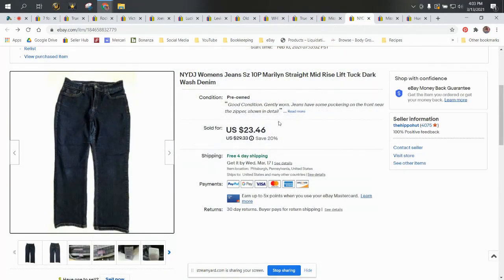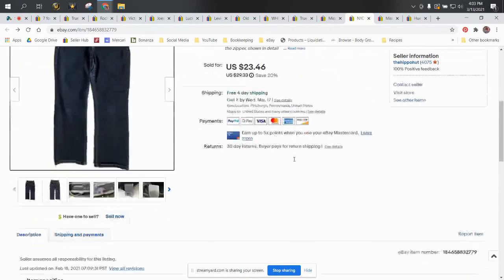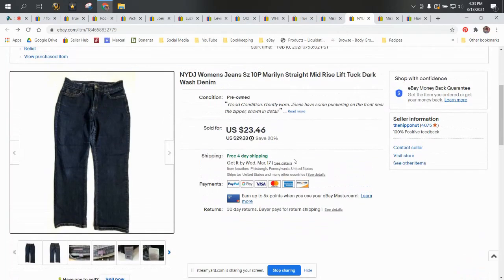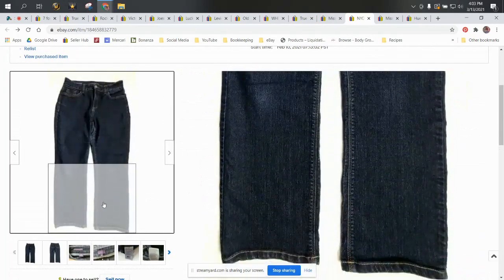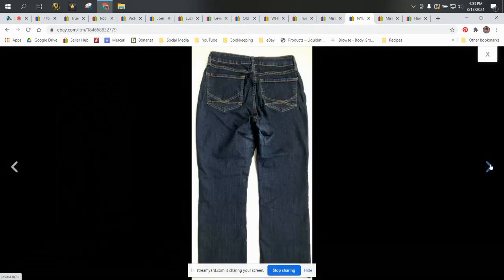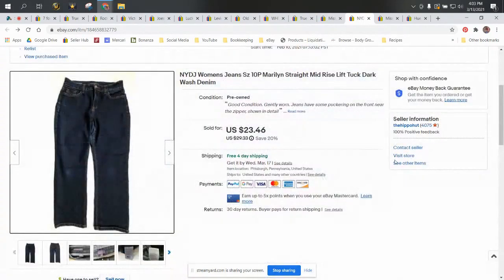Most of Not Your Daughter's jeans has the lift tuck technology. And again, I've said this before in the past, but any jeans that have any kind of tuck, lift, any kind of technology like that shapes or slims is also a good thing to look for when you're sourcing jeans. This particular pair sold for a best offer of $21.21. Most Not Your Daughter's jeans are going to sell for $20 to $30, depending on the style and the size.